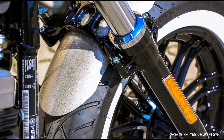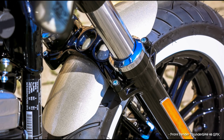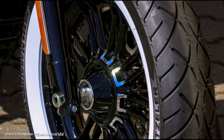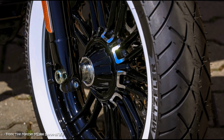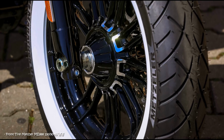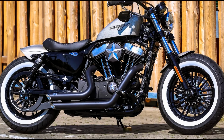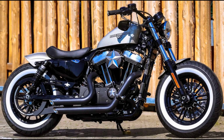Up front, the Thunderbike Stripe micro LED turn signals provide a minimalist yet highly effective solution for signaling, while at the rear, the Rizoma Club S 3-in-1 lights do double duty as turn signals, brake lights, and running lights. These components not only improve the bike's visual flow but also ensure that it remains visible and safe in all lighting conditions.